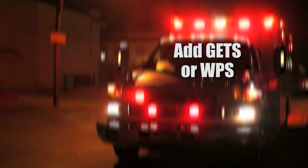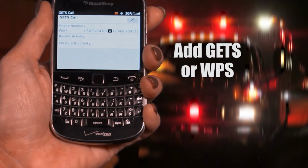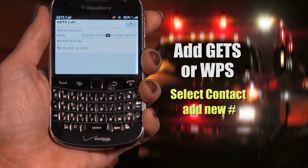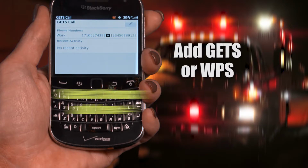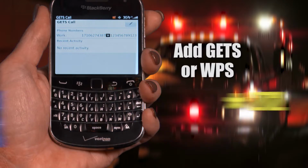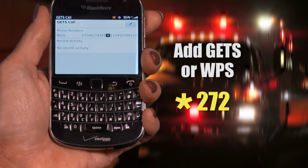To add GETS and/or WPS dialing information to an existing contact, first select the appropriate contact to add the GETS or combined WPS and GETS number. Then add a new phone number entry for the existing contact. Begin by typing in any of the GETS access numbers located on the GETS card. If you want to add the WPS and GETS options, type *272 before the GETS access number. Then you'll add a wait to the phone number, just like we did for the standalone GETS contact entry.